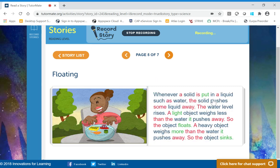Whenever a solid is put in a liquid such as water, the solid pushes some liquid away. The water level rises. A light object weighs less than the water it pushes away, so the object floats. A heavy object weighs more than the water it pushes away, so the object sinks. Yep, so the sponge, a toy, probably a plastic car, maybe a bottle top, and a leaf all float because they're lighter than the water.